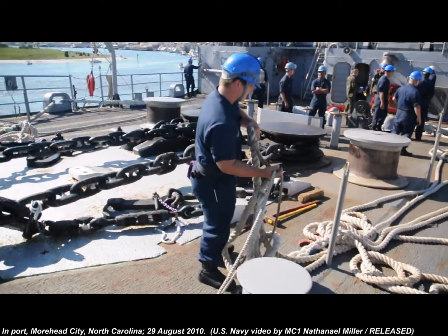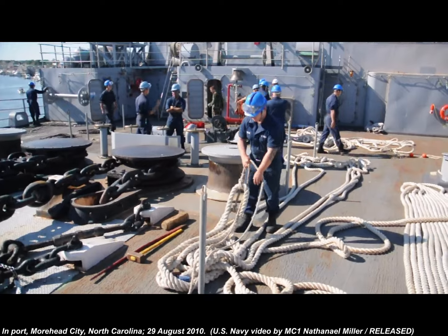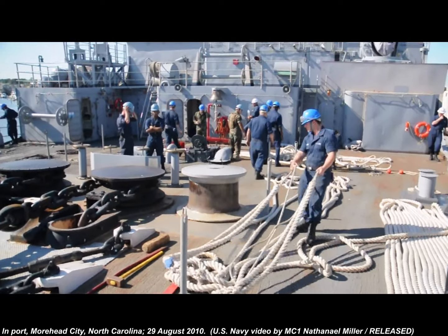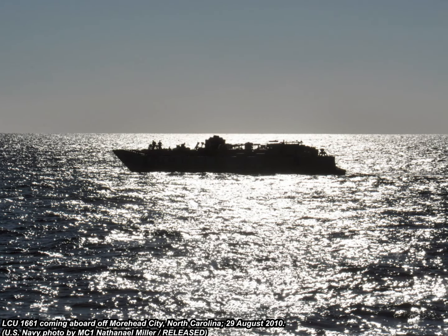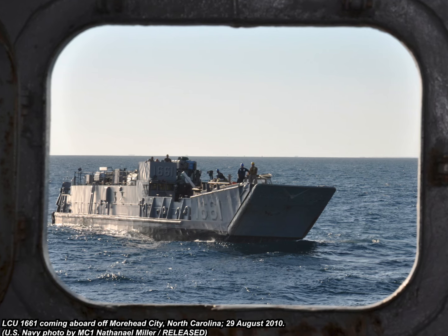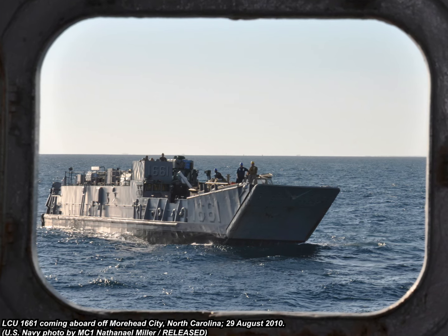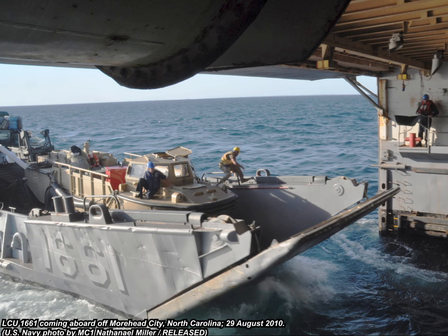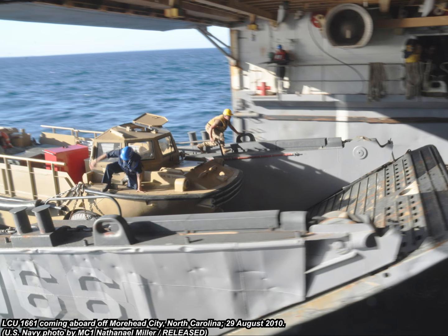We tied up in Morehead City, North Carolina on August 29th in order to embark the Devil Dogs of the 26th Marine Expeditionary Unit and the sailors from 2 Navy Expeditionary Commands. Beachmaster Unit 2's personnel, the go-to experts for establishing and maintaining a logistical beachhead, embarked Ponce with the sailors of Assault Craft Unit 2 aboard the landing craft LCU 1661. An LCU is a landing craft utility. These vessels are the traditional landing craft possessing a shallow draft, enabling them to deploy vehicles and troops onto the beach via a bow ramp.